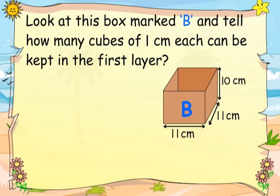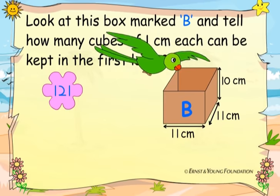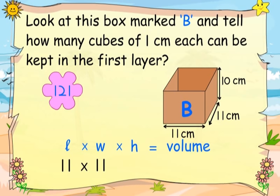Look at the box marked B and tell how many cubes measuring 1 centimeter each can be kept in the first layer. 120, 130, 121 or 140. 121.